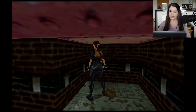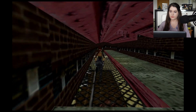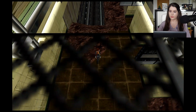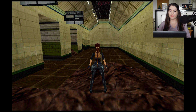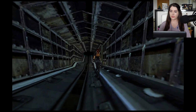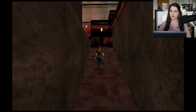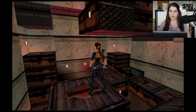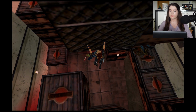Another giant rat. And that's everything. So here we are back up here again. Very descriptive, Suzanne. Very descriptive. Okay, so back down here again. I think the train only comes once, but I don't want to risk it. I don't trust it. Okay, so we just climb all the way back up here again. I think if we go like this and then this, yay!